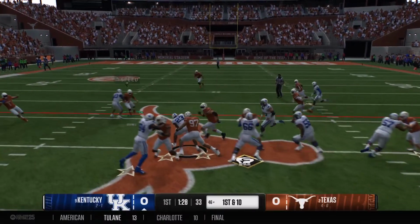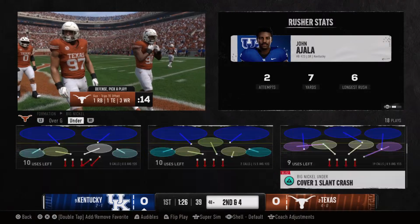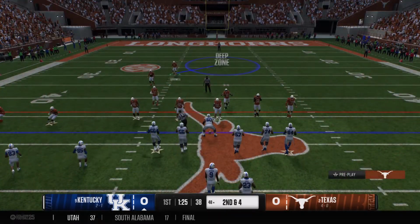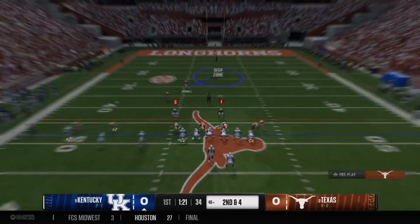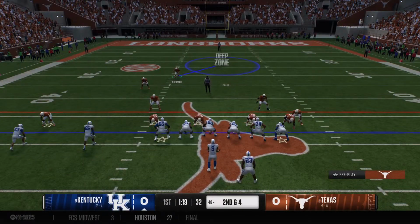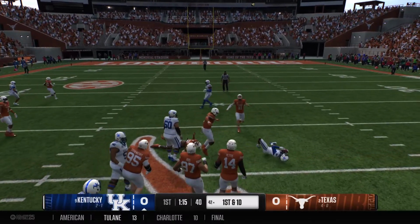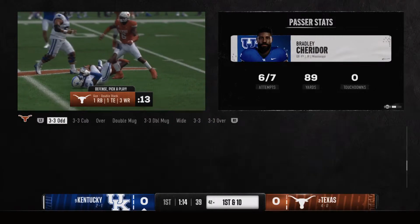From the shotgun, here's an inside give. Man, the back gets a lot of the attention here. He's a good back. I love to see that offensive line win the battle of the line of scrimmage. The gain makes it 2nd and medium. Offense looking to throw the ball. Makes a quick grab. He's tackled quickly, but the yardage is good enough for the first down.